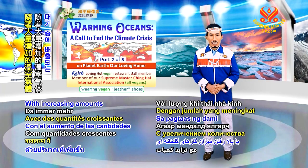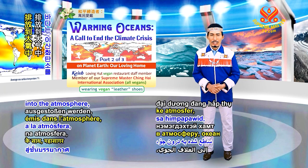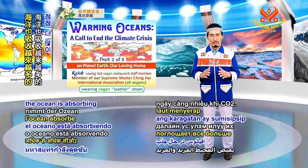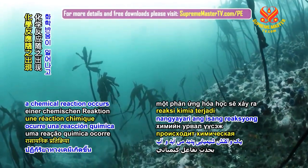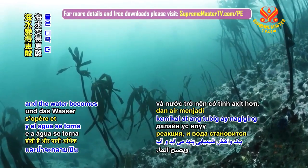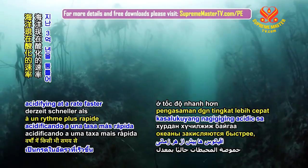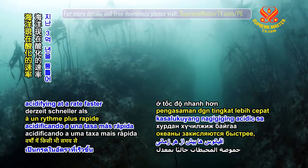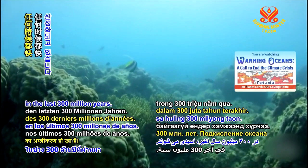With increasing amounts of greenhouse gases being emitted into the atmosphere, the ocean is absorbing more and more CO2. When this happens, a chemical reaction occurs and the water becomes more acidic. Oceans are currently acidifying at a rate faster than at any time in the last 300 million years.